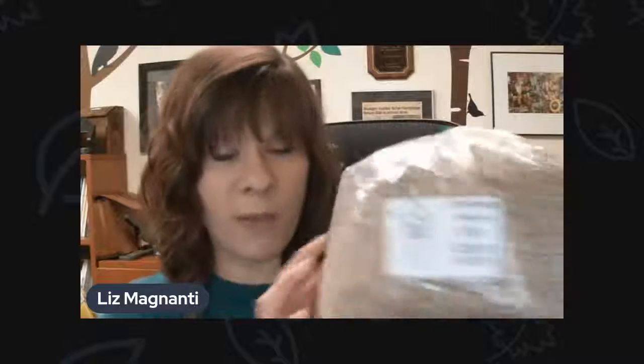We have it in small bags. We've always had it in 50-pound bags, but now we have it in 20-pound bags as well because we've had such a demand for it. It is a really great seed, a perfect way to feed birds and not have to worry about the mess.